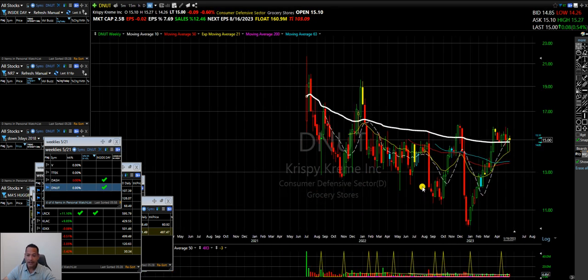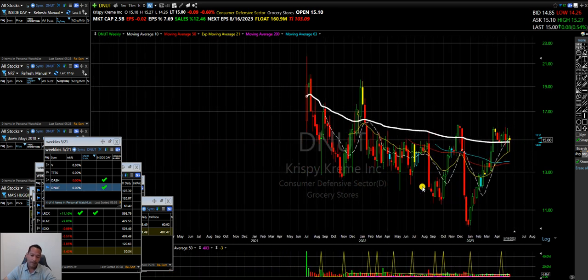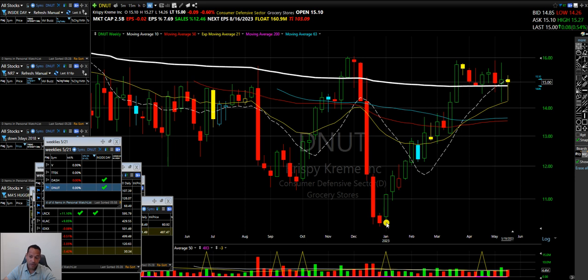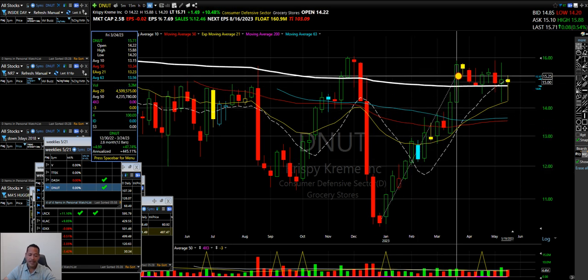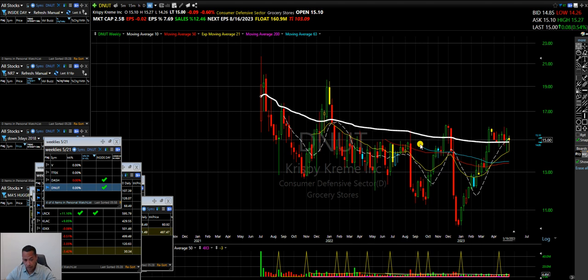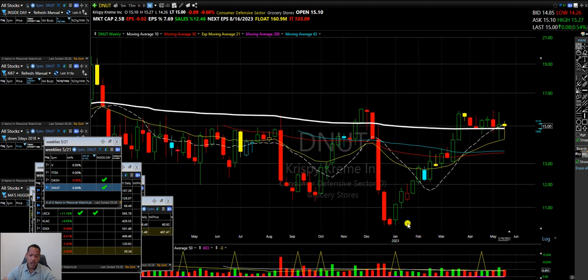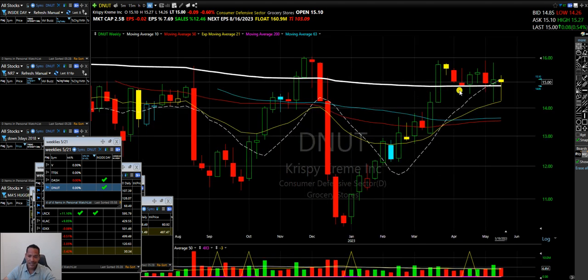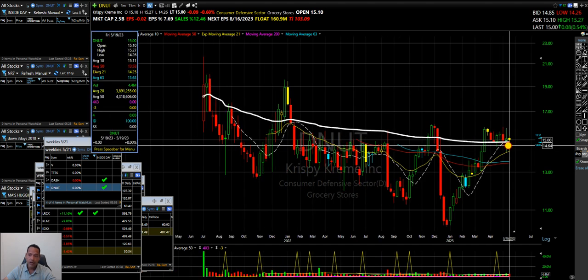And last but not least, DNUT, Krispy Kremes. Again, nice move from $11 to $15 a share. Part of this move, I believe, was on the news that McDonald's is experimenting, having some Krispy Kreme donuts in their franchises, okay? So I think that's the reason for part of this move. Huge move from 11 to 15, going sideways.